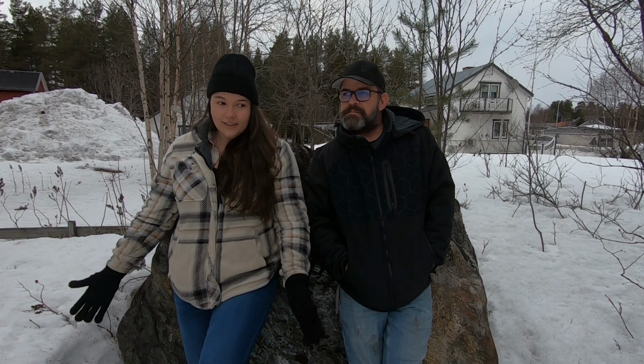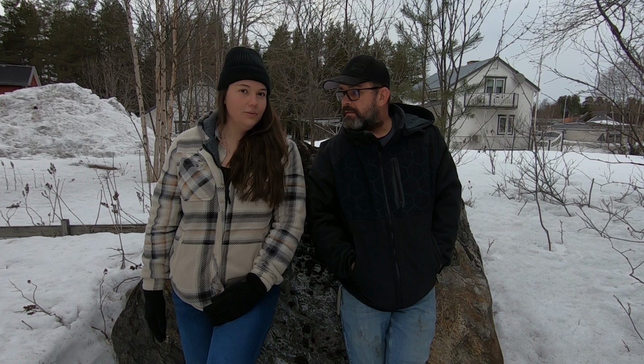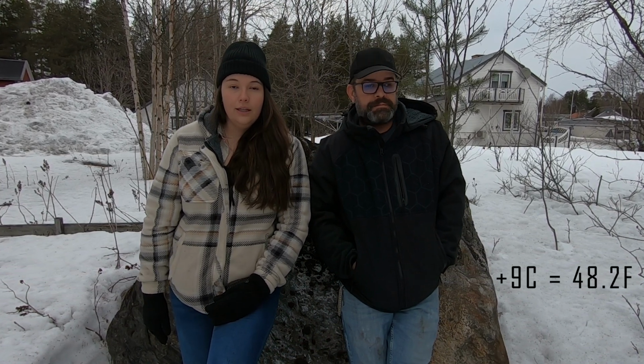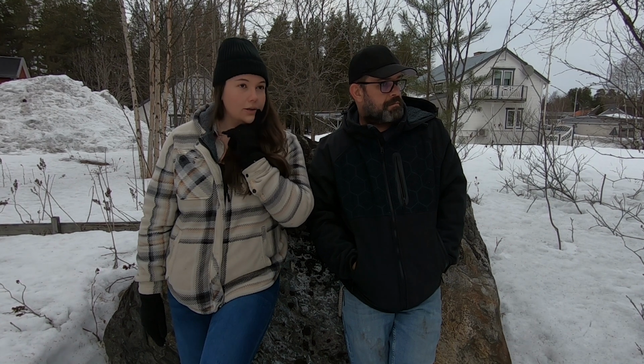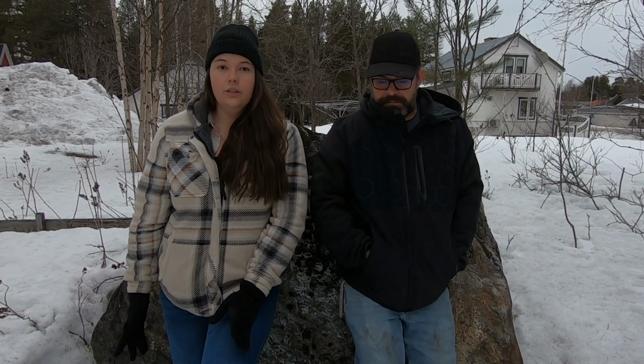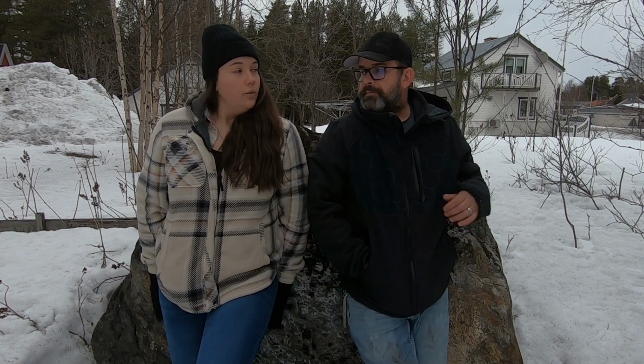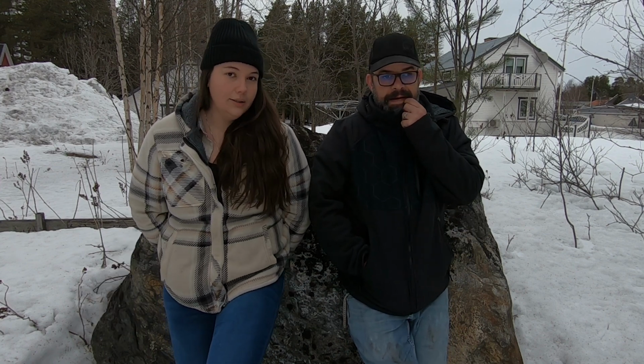Another week has passed, and we're still waiting on the snow to melt. Last week, when we went for that walk, it was really nice and sunny. It actually got to +9. But that lasted, I don't know, like a couple of days, and then it started freezing again. It melted really fast, and then it stopped, so we're stuck again, waiting for more warm days.